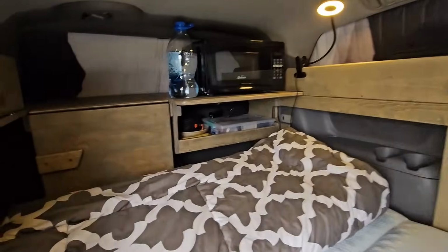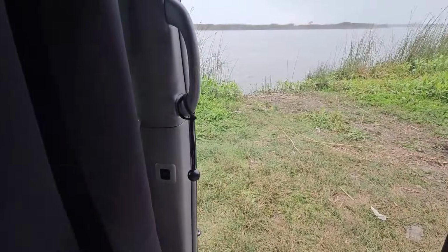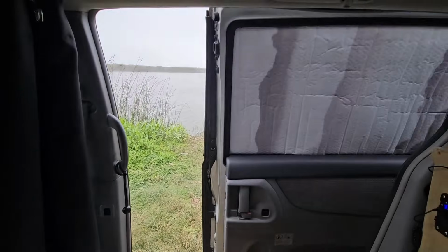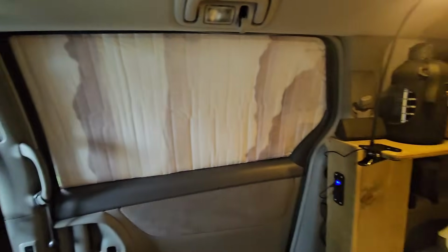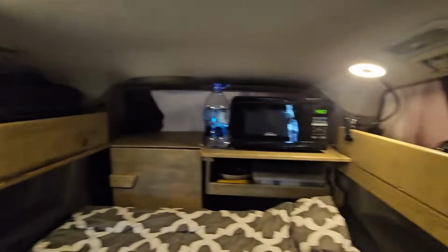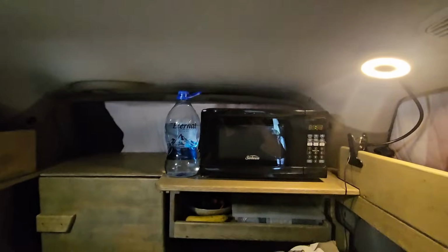So I'm going to go ahead and show you how cozy the setup is. Press the power sliding door button. Automatic sliding door on one side of the vehicle only. The one on this side is manual. The clip-on LED lights are illuminating this area, and they can be changed to a different color light. So I can choose cool white. I like the warm light, and that's what I have going on both of them.